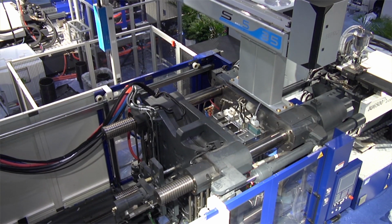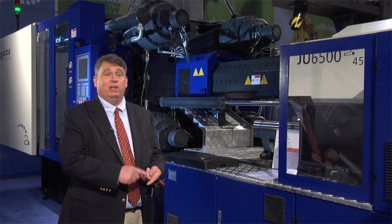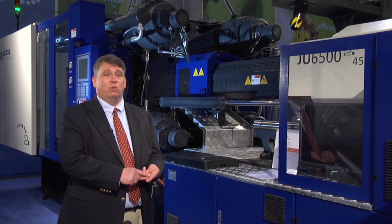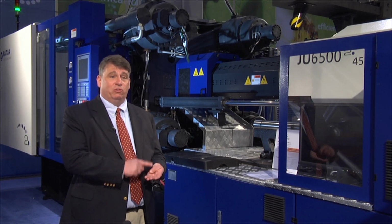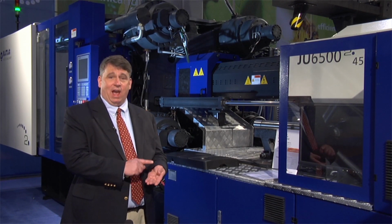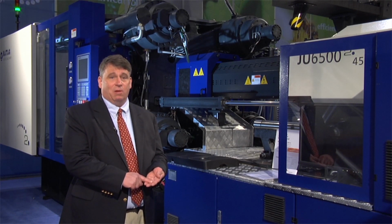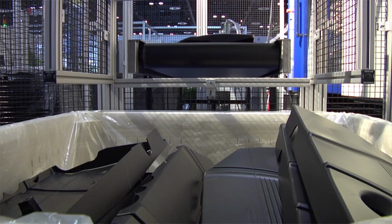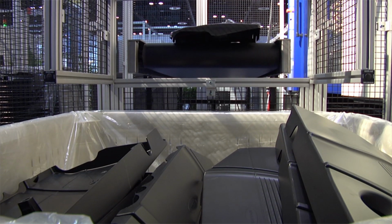So the major advantage of the Jupiter series machine: two platen, servo energy saving hydraulics, wider tie bar clearances, short footprints, and actually a very good machine for the automotive market and very advantageous to deep draw parts that need additional clamp stroke.